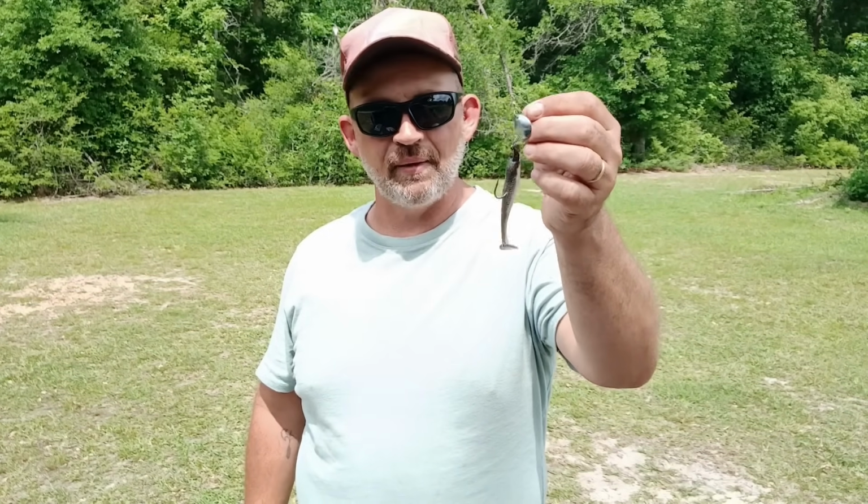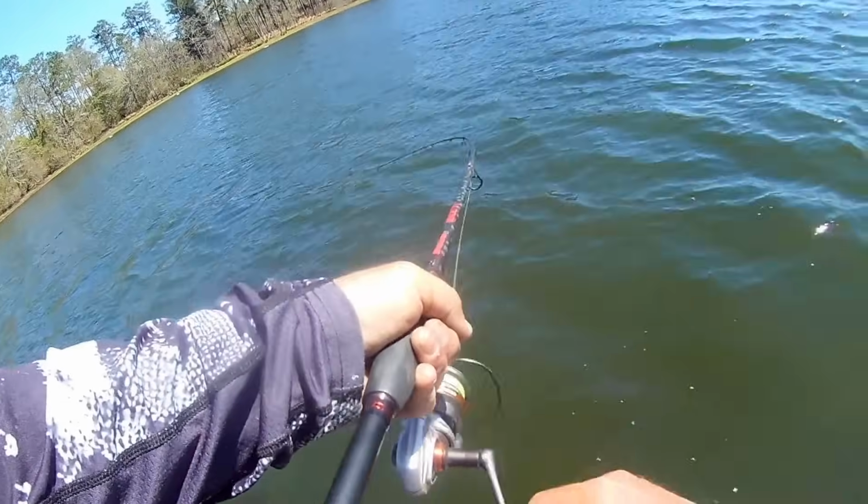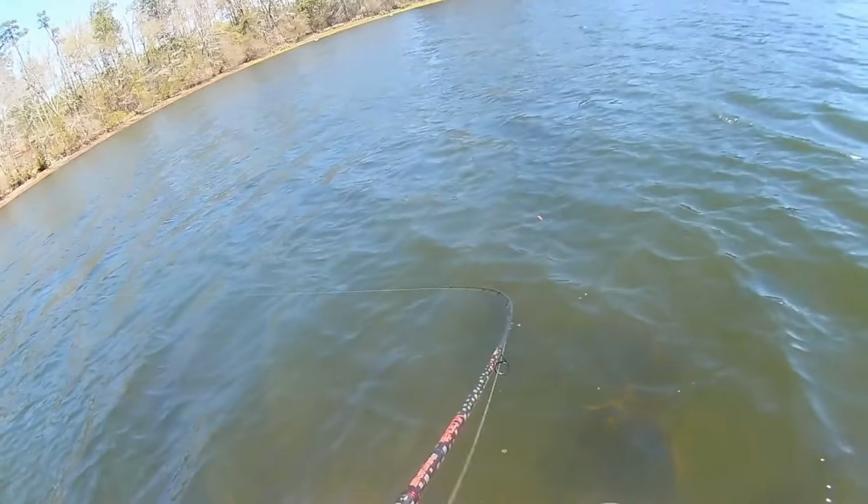I've had days where I never took this off. I kept it tied on the entire day and caught fish after fish. And it will tell you what kind of fish are in the area. It will catch dinks all the way up to giants.